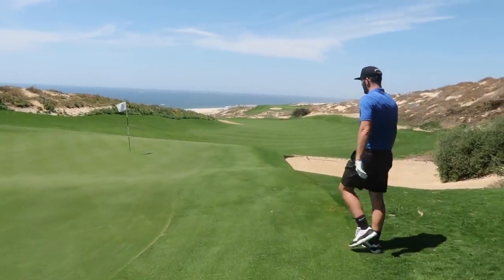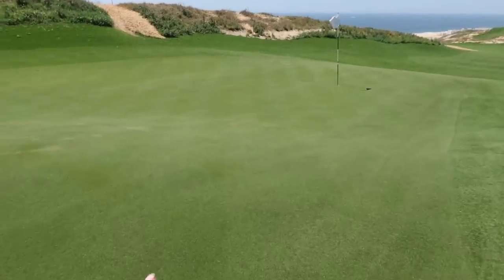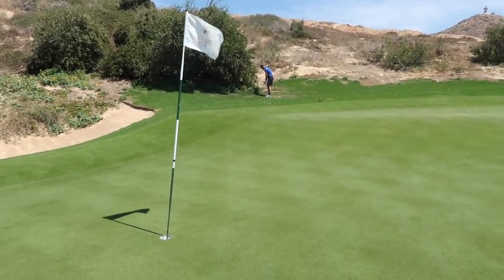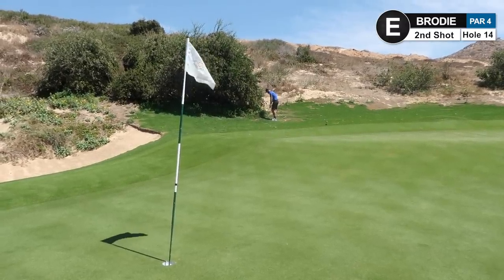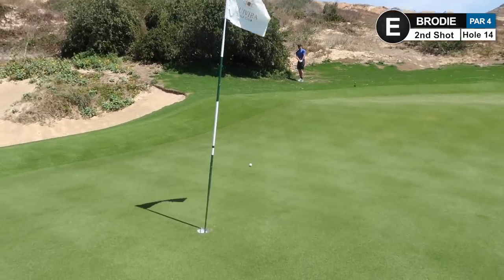And you can even see the slope on this green. It drastically drops down. So I'm showing you my target line, landing it on top of the hill, trying to have it roll down and close to the pin. Oh. Slow down. Oh.